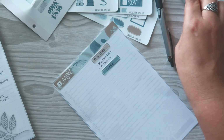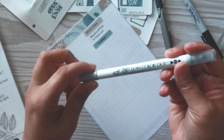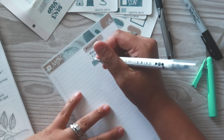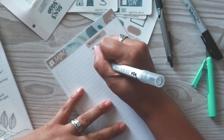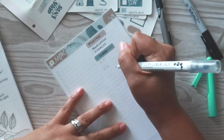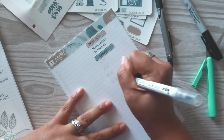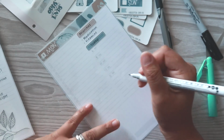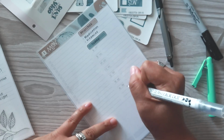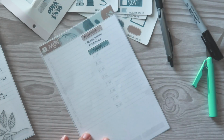And then the way that I like to write my times in this planner, because the times are not written in here, is with the 0.5 side of the Zig Clean Color dot marker. Because it is a weekday, I'm going to start off at 6 o'clock and then work my way down. I do like skipping the hours. It just looks a little bit less cluttered, so I just do the even hours in here. Of course, you can do it however you want, but this is just how I like looking at the page, and it's just easy for me to look at. All right, so there is that.